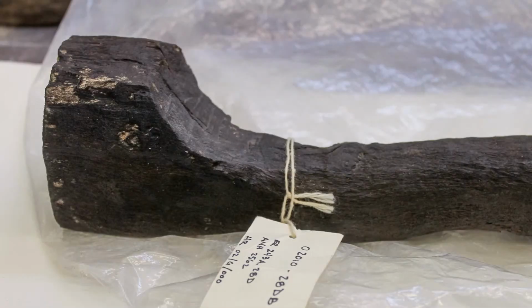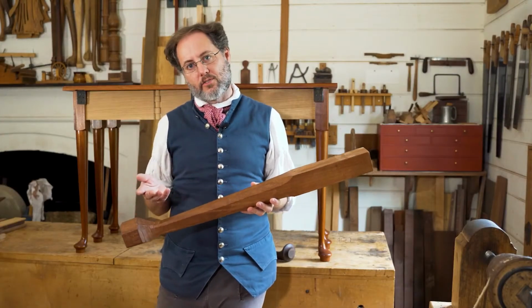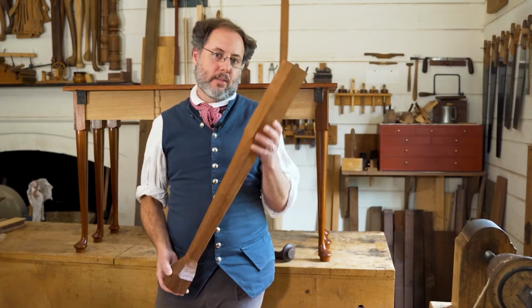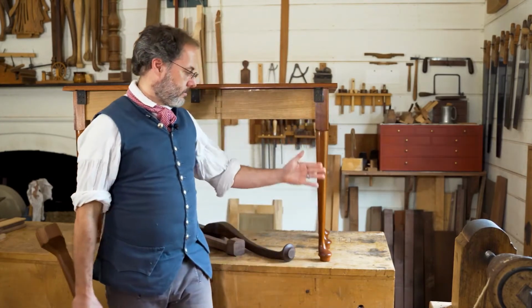Something went amiss and they threw it out. And so trapped within the surfaces of that are clues as to their process. So we're going to walk you through how they got something like this in the first place and then where we would take that to end up here.